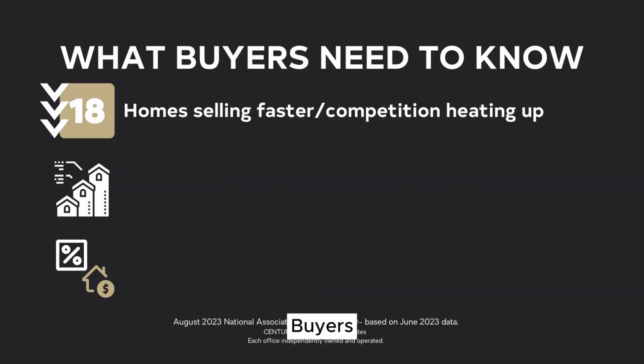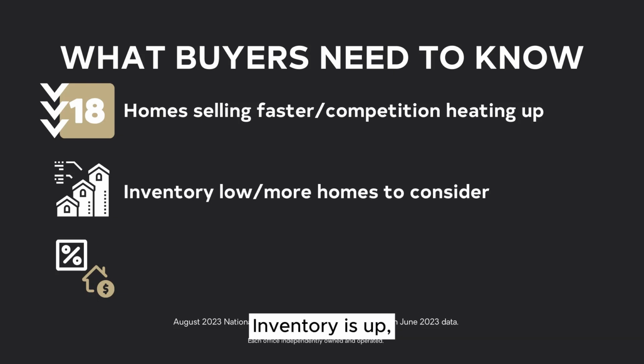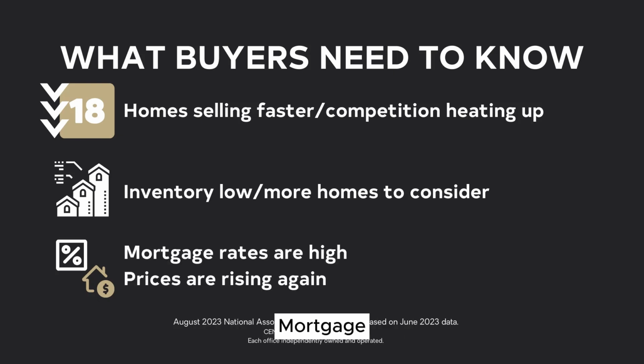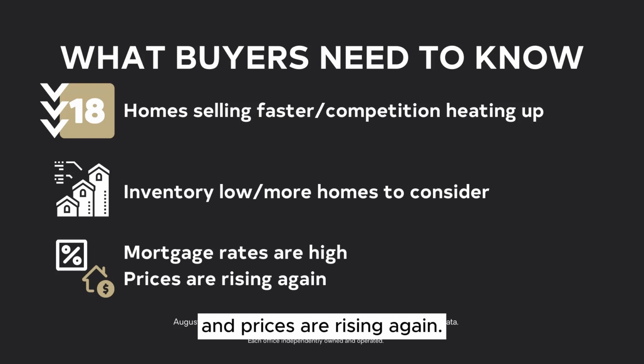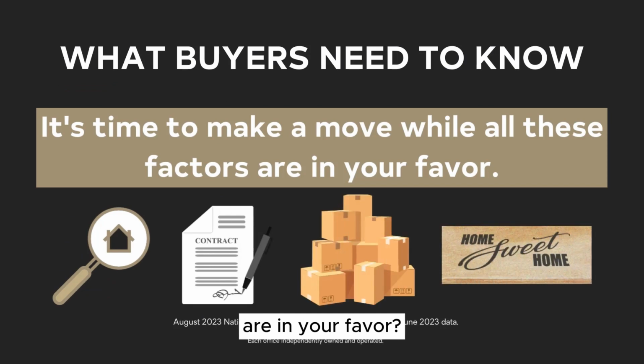Buyers. Days on market has rapidly fallen from 34 days in February to 18 days in June. That means homes are flying off the shelf again and signals that competition is heating up. Inventory is up, meaning that buyers have a few more homes to select from now. Mortgage rates are up and prices are rising again. Remember, you can always refinance as rates settle back down. Wouldn't it be great to make a move while all these factors are in your favor?